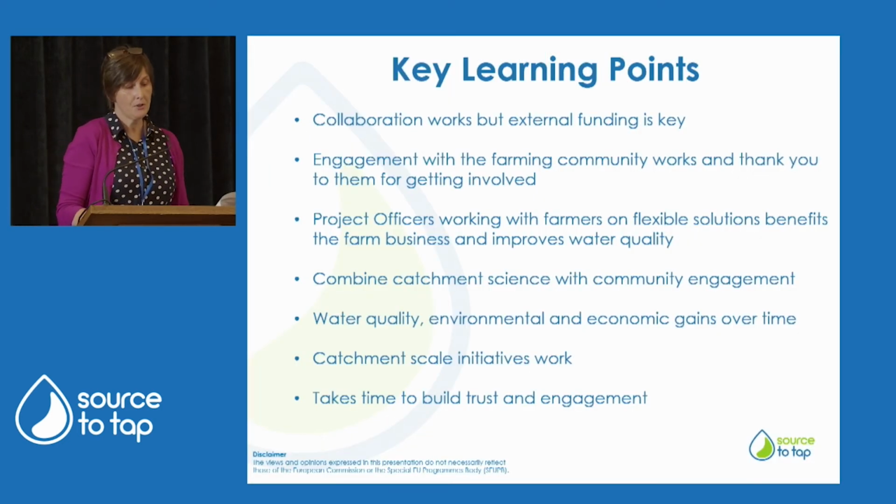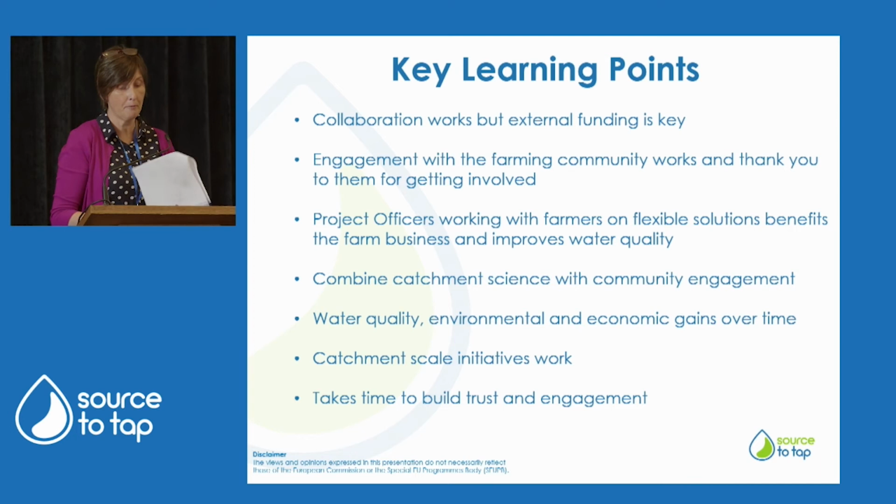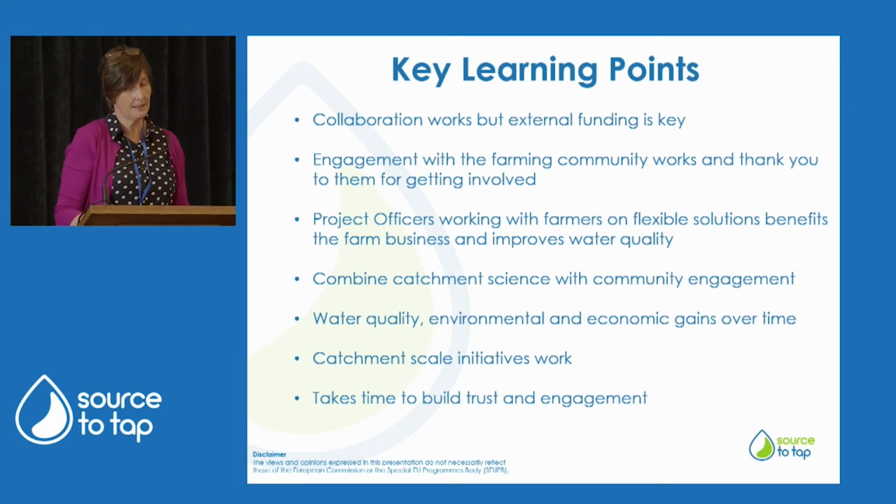So really, I just want to give you some of the key learning points, I suppose, probably from my own perspective, and from others as well, for this project. We've heard it already this morning, but partnership working is key to solving water quality issues. We can't do it ourselves. Not one organisation can do it on their own, so we all need to work together. We wouldn't have been able to bring all these partners together and to build capacity without the external funding. So we are just so grateful to our funders for the mechanism to do this type of work. So thank you to our funders.